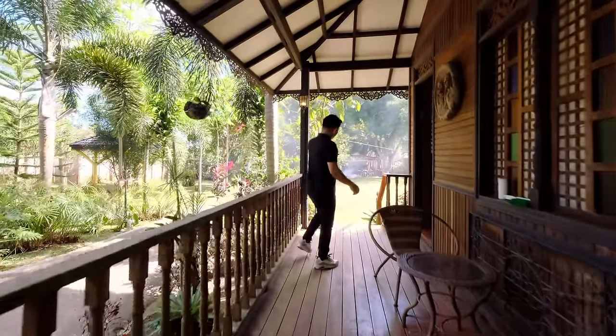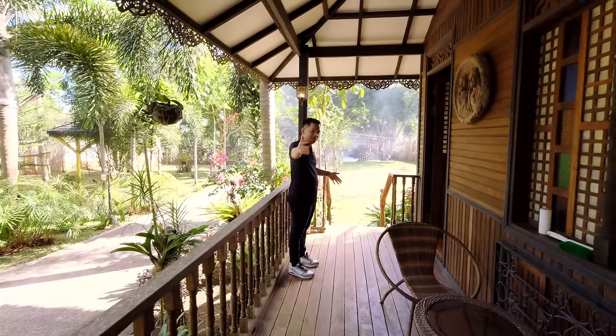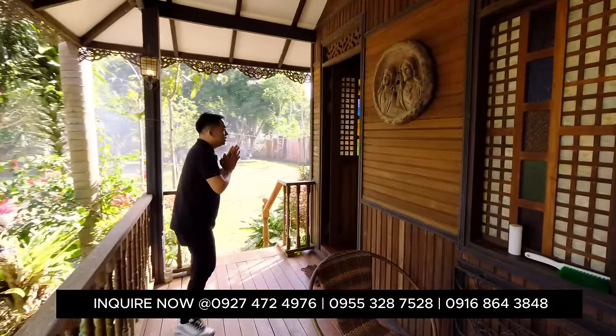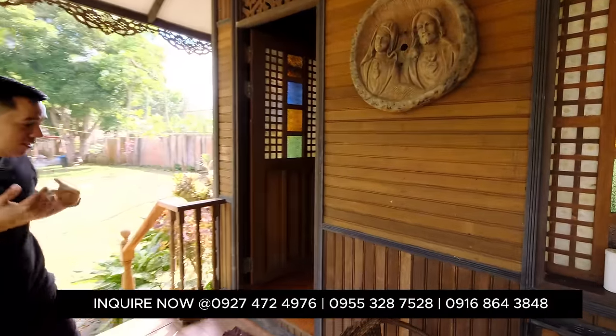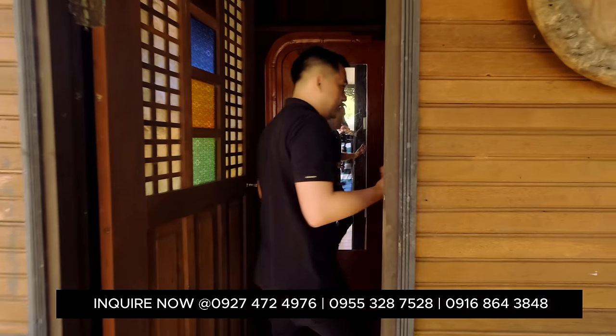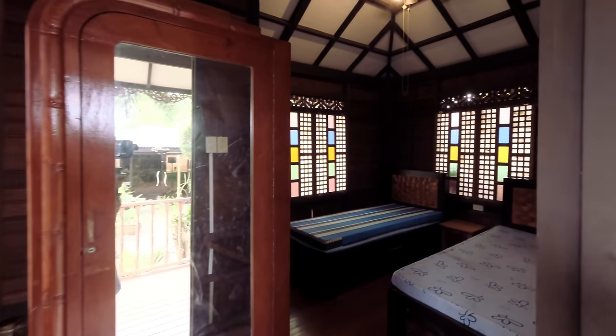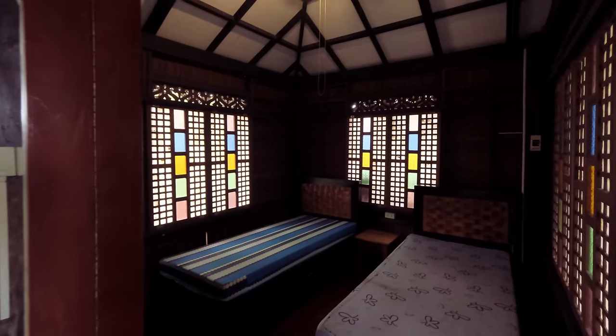Wow, okay. So, you have two access, from the left and then the right. Plus, you have a balcony over here. And then, right here, you have a bed and then a toilet and bath. A toilet, just toilet. Okay, look. Okay, so you have two single beds.